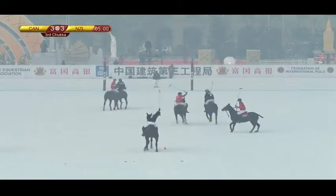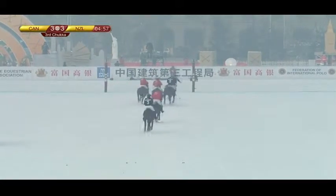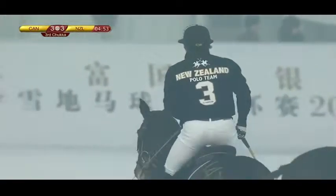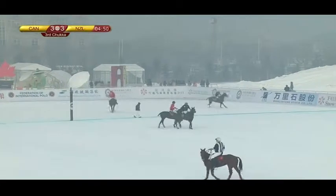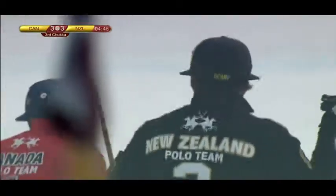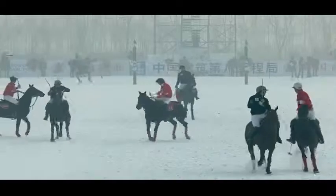Sam Hopkinson hits a big ball. He's trying to put it in himself. Kit Brooks was then galloping hard to try and keep that one in, couldn't do so. And unfortunately for New Zealand, it's gone wide. And now it'll give the Canadians an opportunity.